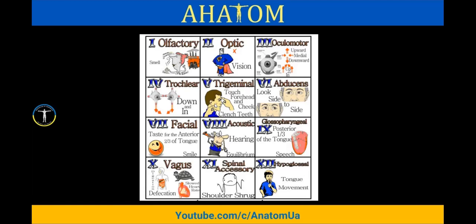It's the ophthalmic, maxillary, and mandibular nerve. Touch forehead and cheek, and clench teeth. It's not only skin innervation, it's the muscles of mastication too. Please remember this innervation by the trigeminal nerve. It's not the whole function, but it's the main function, for example, in this picture.